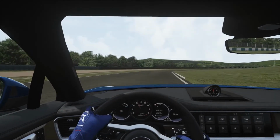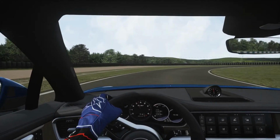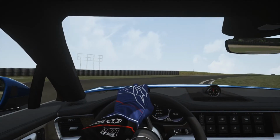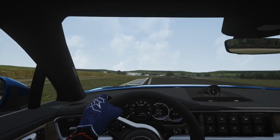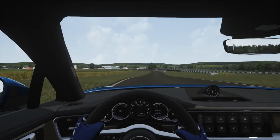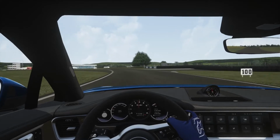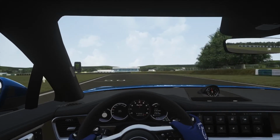But anyway, what can I say? First lap, obviously taking it easy. It's quite a tricky circuit. Some of these corners. Felt a bit better on the second lap, and obviously even better on the third lap.